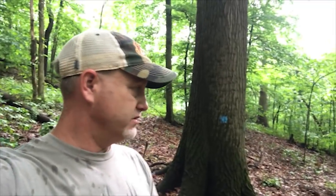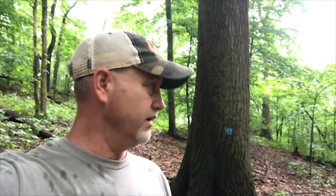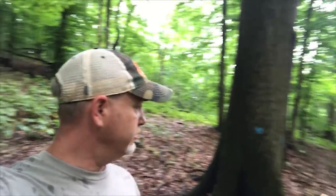This guy's having a lot of problem with deer movement, or deer staying on his property, because he said they're just not holding up here. My first assessment, after walking the property before I started marking this, was the fact that it's just too open. So what we're going to do is remove some of this bigger timber in here and use it for saw timber, obviously, and veneer. But it's a good thing to do.